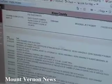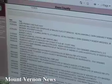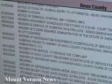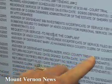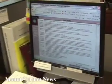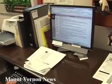And that's just a summary of what's filed. It tells you the date that's filed, what's been filed. For instance, this says notice of dismissal. You will see a summary, an answer. This will say answer of defendant Mary Jo Hawkins, Knox County Clerk of Courts. You'll see that an answer has been filed, but if you want to read that particular pleading, you will need to come into the office to view that.